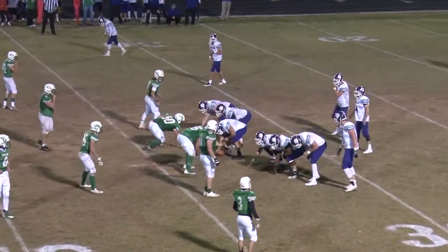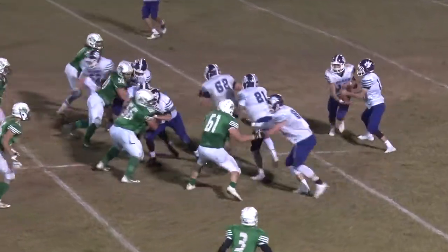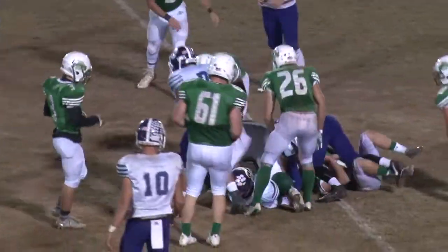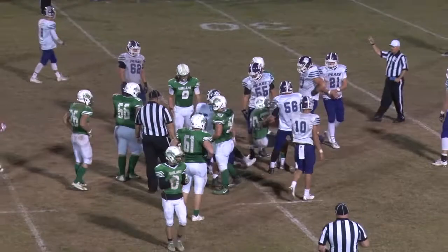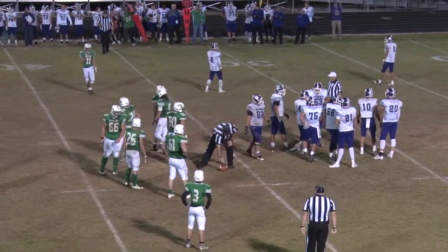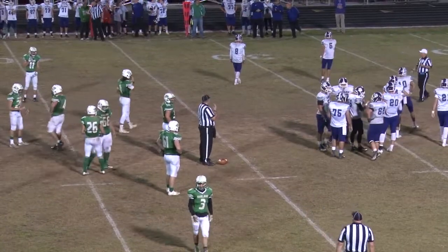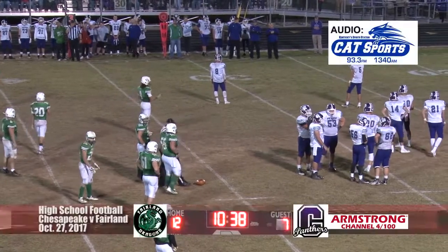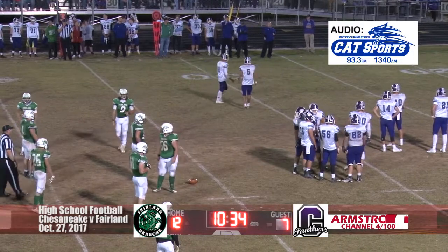Richendaler in the gun. Browning to his right. 2 tight ends left, 2 receivers right. Richendaler is going to fake to Browning and keep it the opposite way, and he's got some room to run. Finally wrapped up after a gain of 2. That was a great fake because I think Austin thought that he was going to get the ball. Surprise. Yeah. Going to be a pickup of 3 yards for the freshman quarterback. Going to bring up 3rd down and 5 for the Panthers on the Dragon 36-yard line.